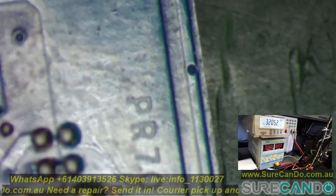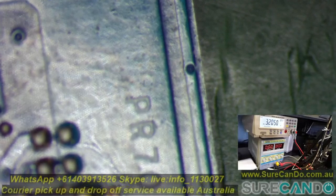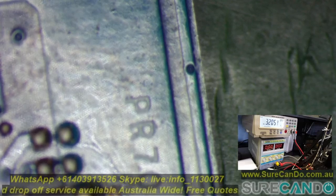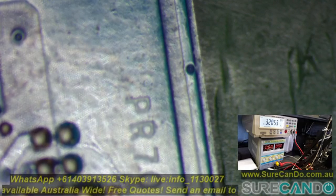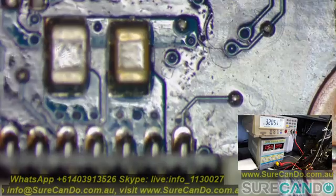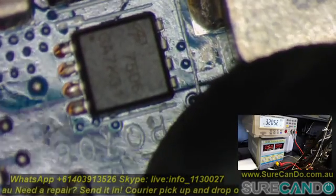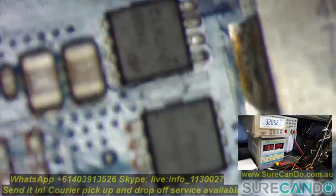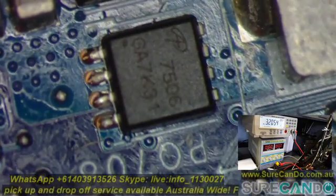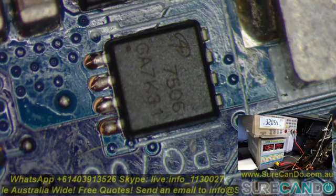Okay, so we're looking for 7506, N-channel MOSFET. It's a Dell motherboard. Here we go, 7506. Spot on. Wow. Something wants us to fix this. Can't go wrong, mate. I just picked up a Dell board, and the exact chip I want is right there.